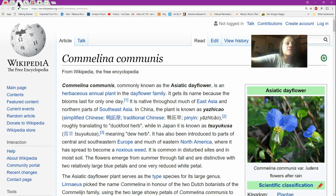Anyway, this is about the little flower I seen in the woods the other day. The Asiatic dayflower. It's a herbaceous annual plant in the dayflower family. It only blooms for one day like the mayflower does that I showed a few weeks ago. In China, that's what it's known as. Duckfoot herb, or dew herb in Japanese.